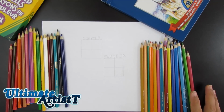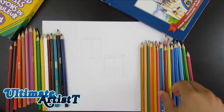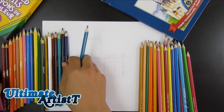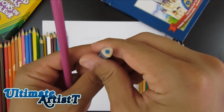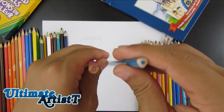The colors on the Staedtler are a little brighter, in my opinion. Not as many dark colors compared to the Crayola ones. So I'll just take out the top colors and show you guys the different forms. As you guys could see, the Staedtlers are triangle based and the tops look pretty similar, except this one's a triangle and this one is a circle.